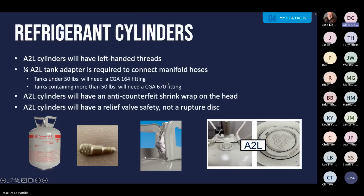Couple other things here. We talked about the red band, so that's number one. The other thing is we went with an A2L cylinders will have left-handed threads, okay? You will need an adapter for that left-handed threads to convert it over to right-hand threads. But Don, why are we doing that?